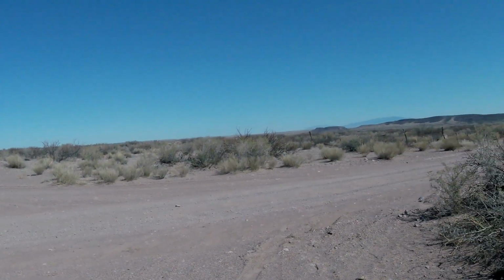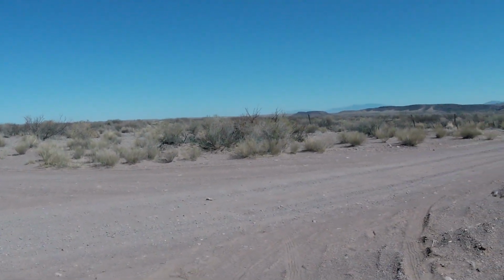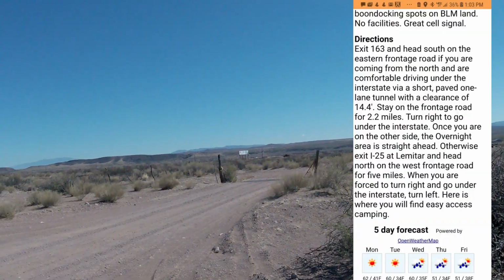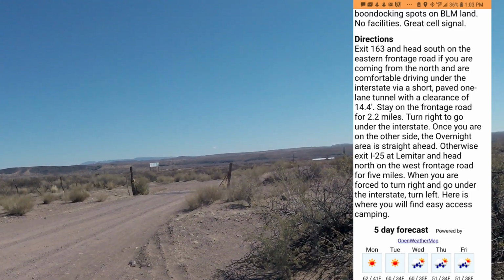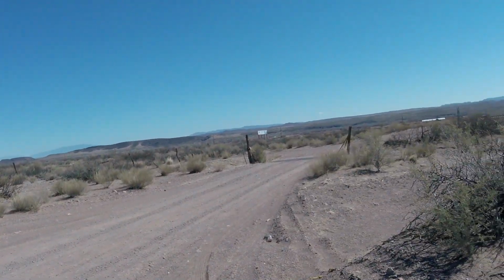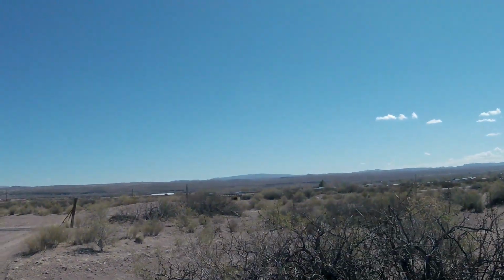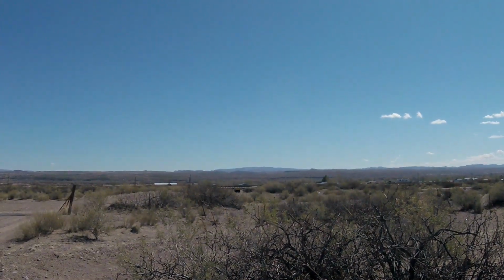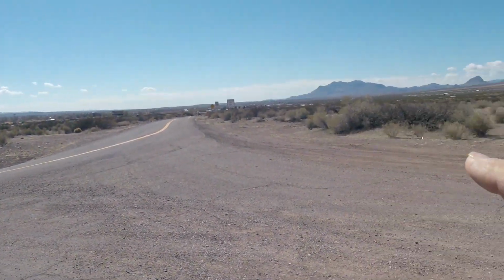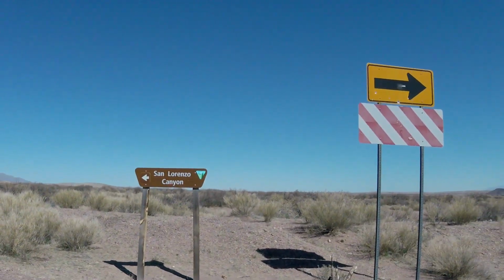So the one thing I want to say about freecampsites.net, it gives you directions if you're heading south on I-25 to get off at exit 163 and then head south on Frontage Road. And the only problem with that is that it forces you to go through this bridge, and I'll get a good shot of that, which is a one-lane tunnel that goes under I-25. That's the road we came up to, and then we turn in here. You make a left into the BLM property, San Lorenzo Canyon, it says.